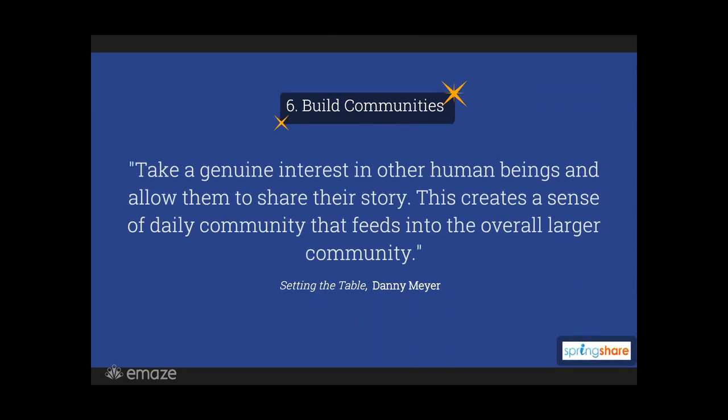My sixth principle has to do with building communities. Once again, another quote from Danny Meyer. You really should read this book. If there's one thing that you read about the user experience, read this book. Danny Meyer says, building communities: take a genuine interest in other human beings and allow them to share their story. This creates a sense of daily community that feeds into the overall larger community. There's a company that has been really excellent, and they've excelled at this concept of building communities, and that's Starbucks.